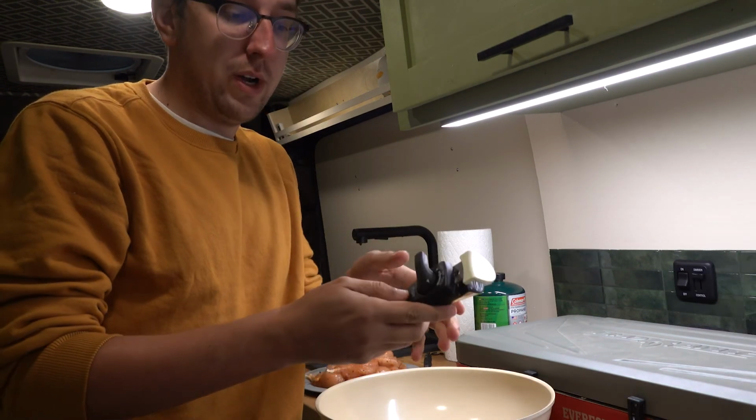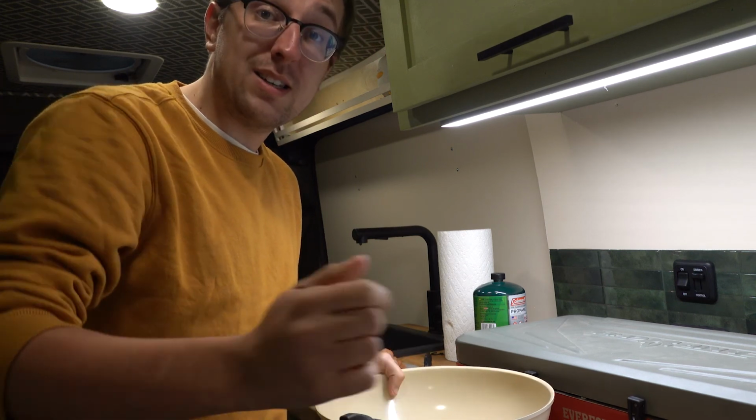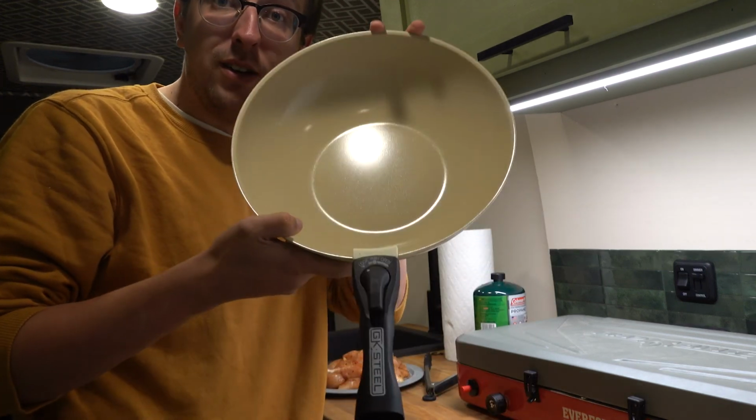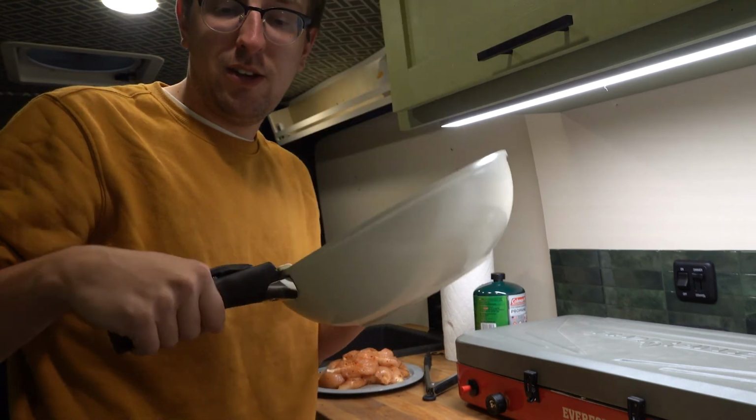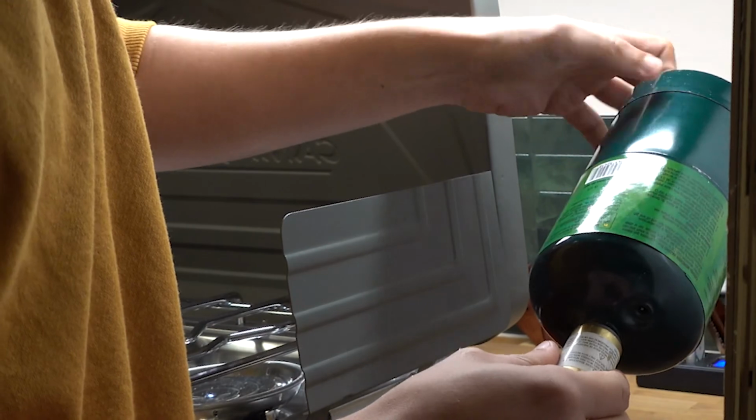So you gotta push the button and that opens it. You just put it anywhere you want. Locks it back into place. And there you go. You got a thing with that, and then you don't have the storage issue of having a handle. So then you struggle to get your propane screwed in.